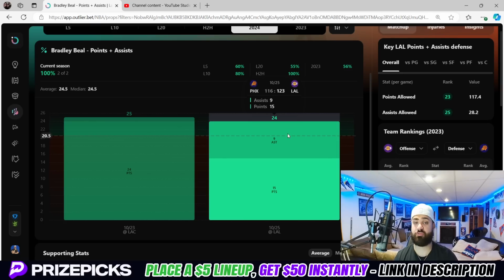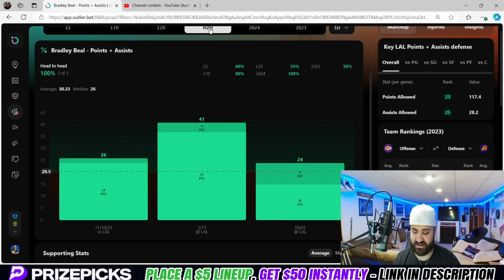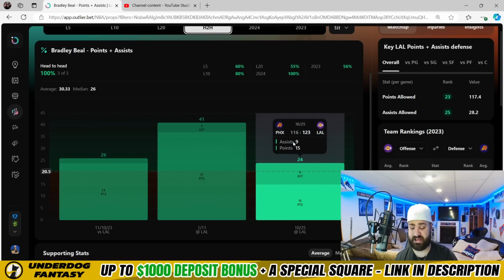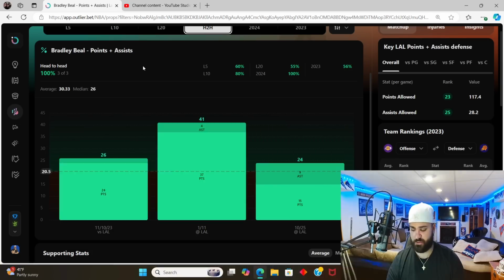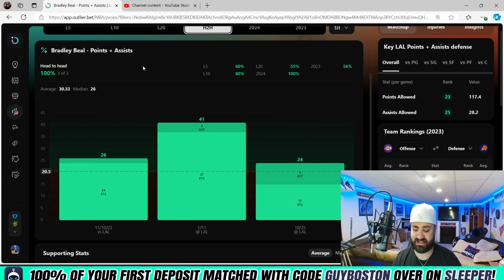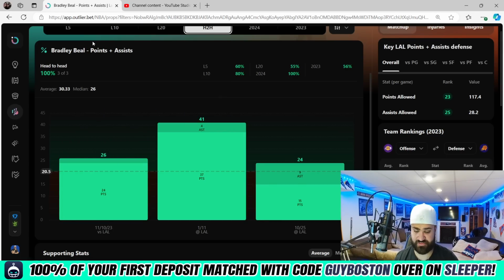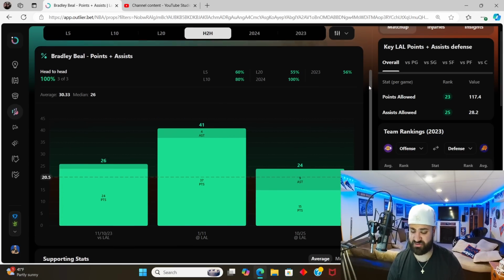So that's the good thing here. We have a recent data point against the Lakers literally just a couple days ago to go off of. And the head-to-head data, again, includes the other night's matchup versus the Lakers. A 100% hit rate in each of their last 3 meetings dating back to last season. Beal has had some pretty solid performances against the Lakers, including last January, when we had 37 points and 4 assists in that matchup. An average of 30.33 points plus assists per game. Really good numbers across the board here.